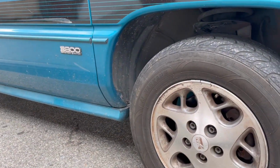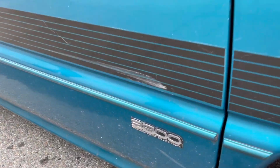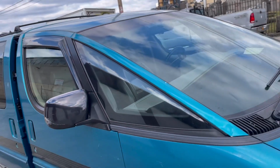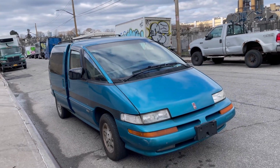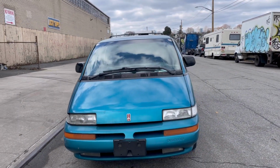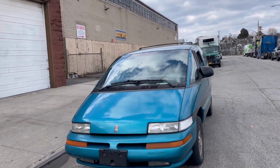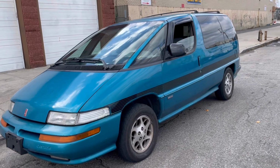And it's a top of the line 3800 engine, not the 3.1, not the 3.4. Got the 3800. It's the real deal. It's the best U-body van you could get. Got a lot of looks driving this thing, I'll tell you that much. Everybody looks at this. I mean, you don't see these on the road, especially not in New York City, where cars are just disposable pretty much.